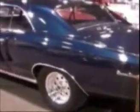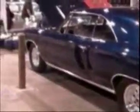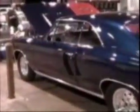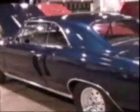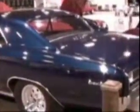Thank you, Ryan. As we look at this 1966 Chevelle Super Sport and 1972 Buick GS 350, we're going to talk to a couple more club members of the Chicago Gearheads, Brian Springy and Jim Burns, and they're going to tell us about these two great cars.